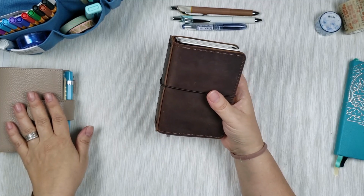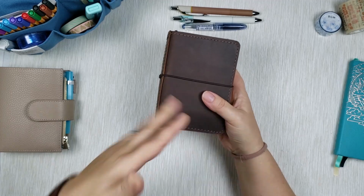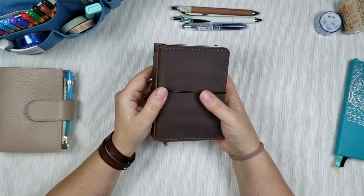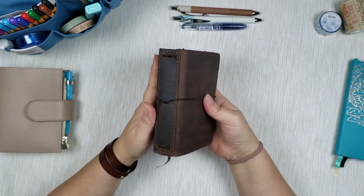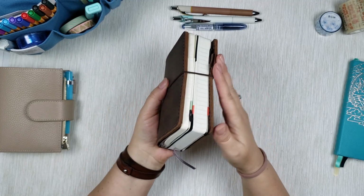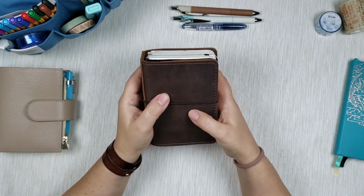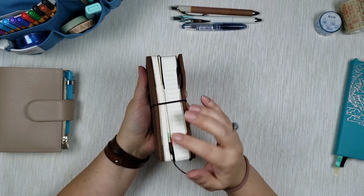The next one is the one I'm very excited about. I'm very excited about the last one, but this one I'm even more excited about, and you might have seen this one in a few videos of mine, and this is a passport size cover from September Leather. I love it because it has a spine, so it really holds its shape, especially with several notebooks in it. But the reason I'm really excited about it is what's going to be inside of it in the coming year.